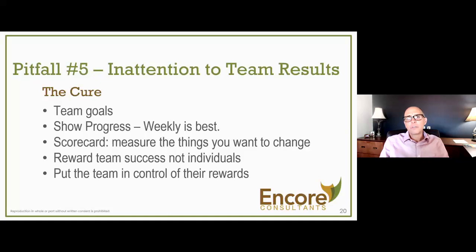And then finally, you know, put the team in control of their rewards. And when you do that, you can really get the results that you're looking for.